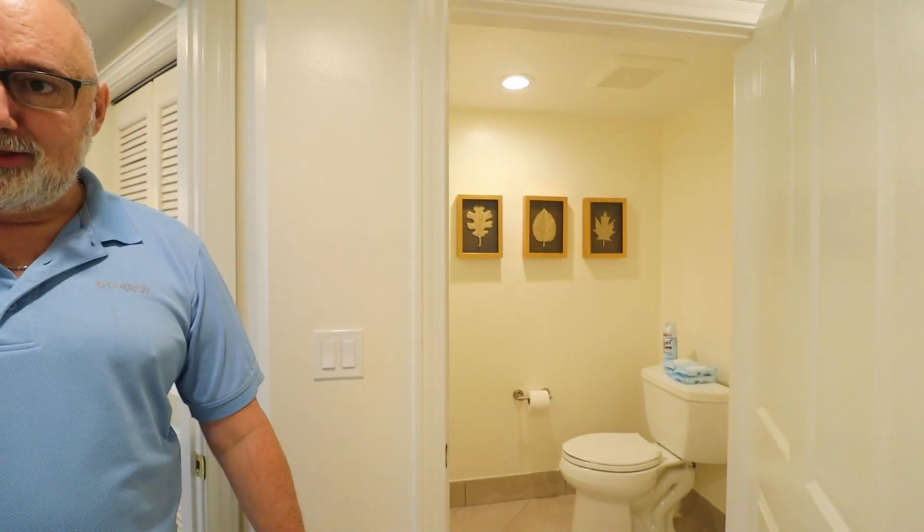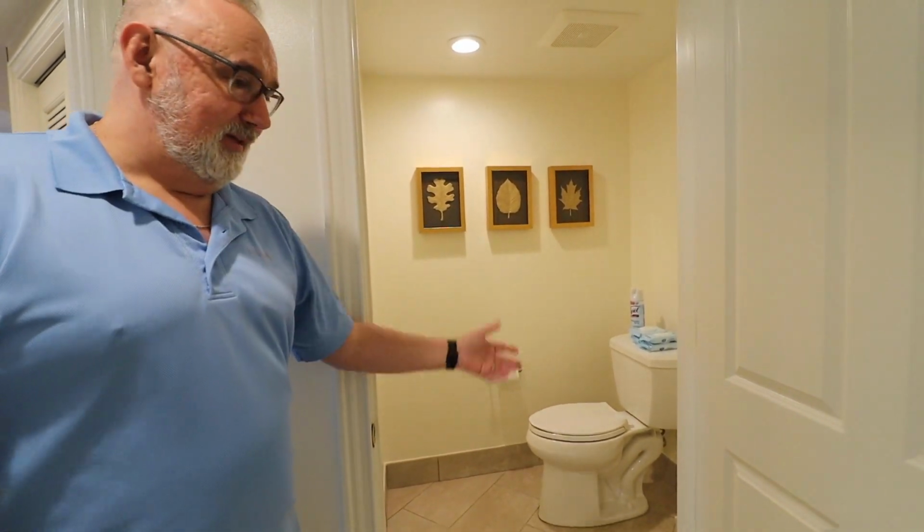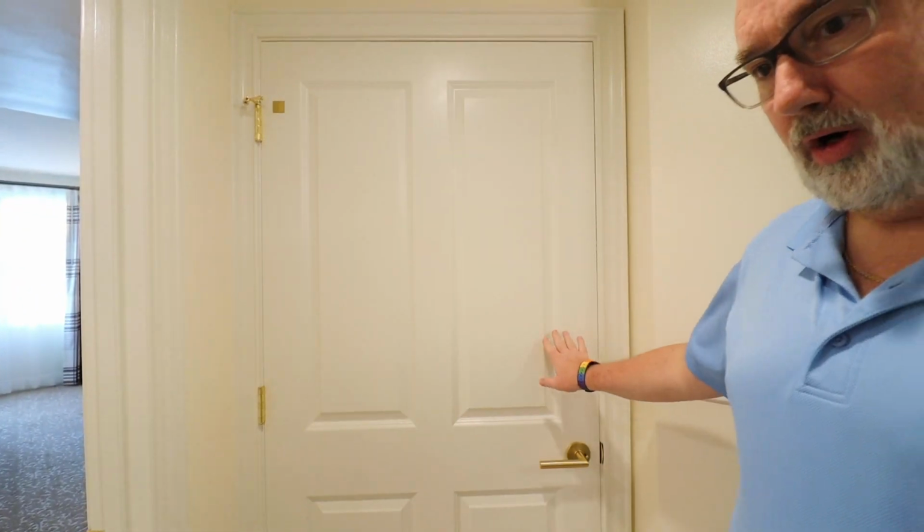So speaking of doors, there's one, and look, another door. Do you think there's enough doors in there? So the door to the commode. So there you have it. And I like that there's a door. But it is confusing. Door, door, oh, so loud. And another door. Bye.